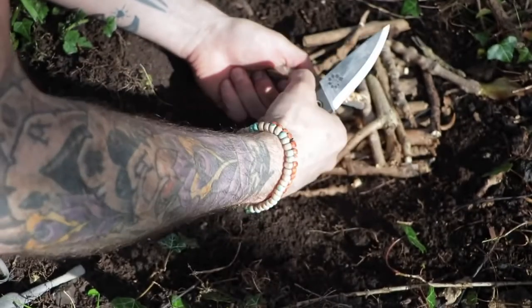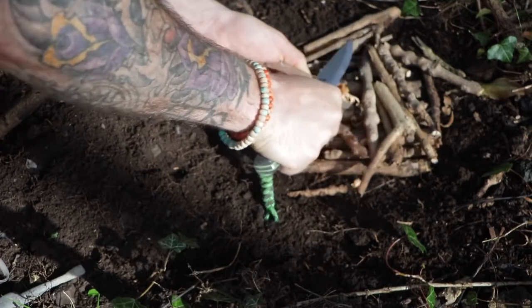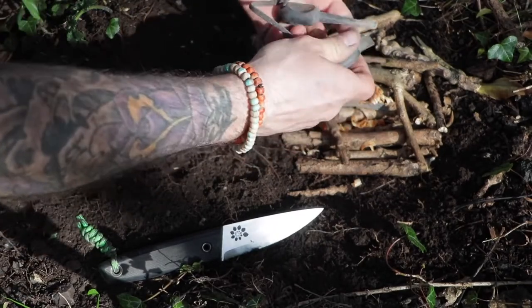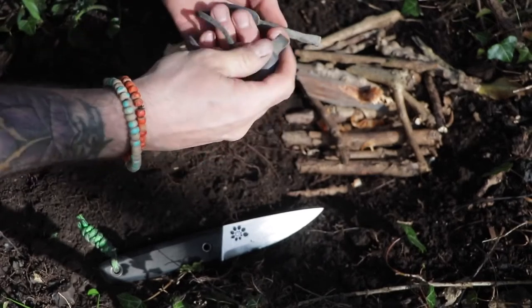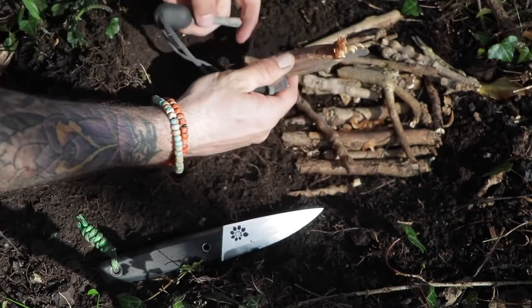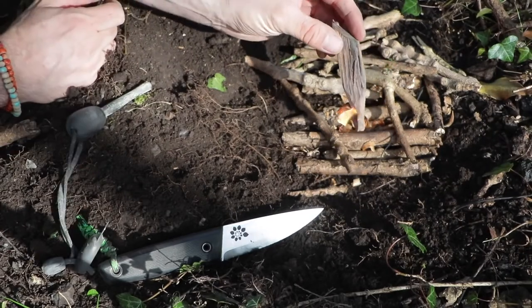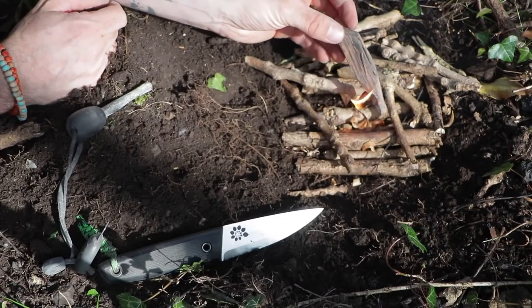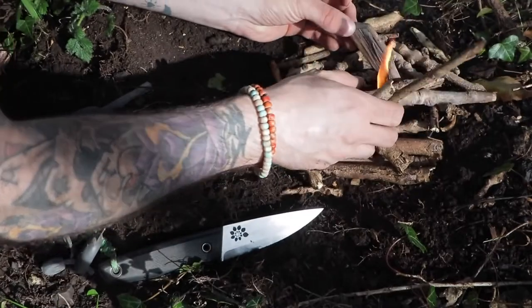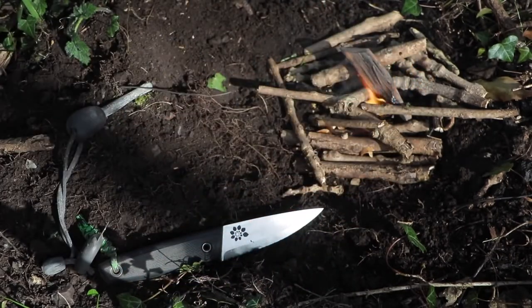Use the back end of the knife, the 90-degree angle, and just create some finer shavings. Look at the state of my fire rod, man. Seen better days, I think. Nothing too strenuous. There you go. That's all she wrote. Get it under some of these, look. That'll just burn away nicely while I find some little bits.